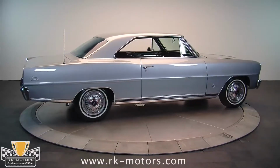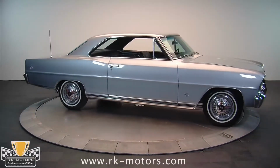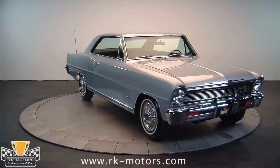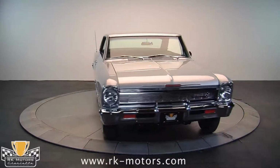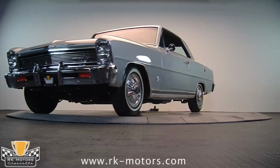Rare? Only 5,481 L79s were built, but not all of them were SS models, making this a highly unusual car. The recipient of a high-quality frame-off restoration very recently, this rare SS presents today as possibly the ultimate factory sleeper.